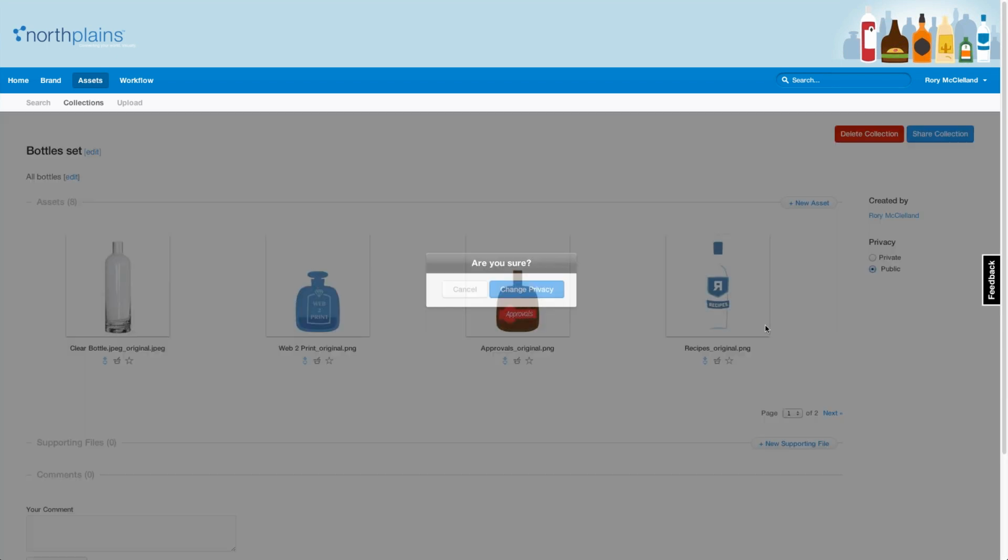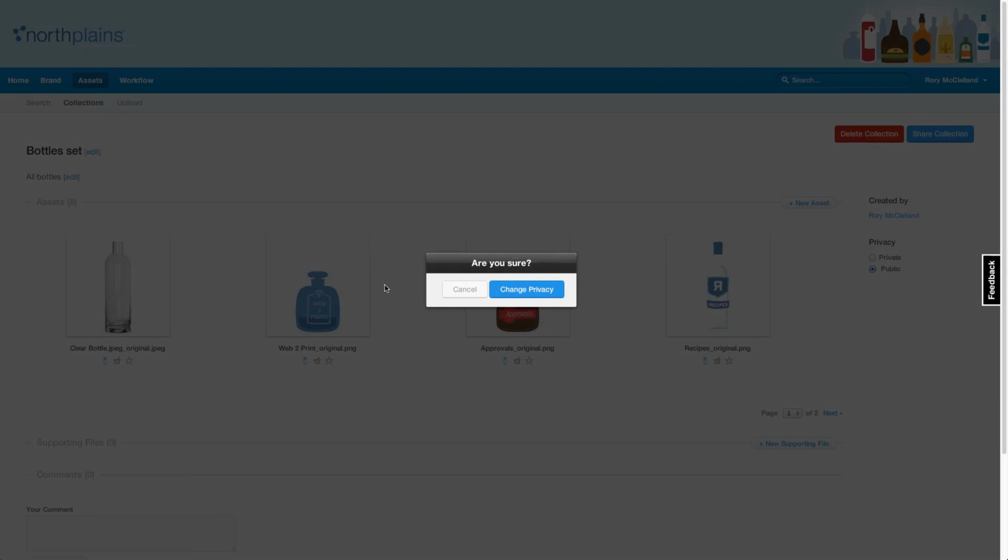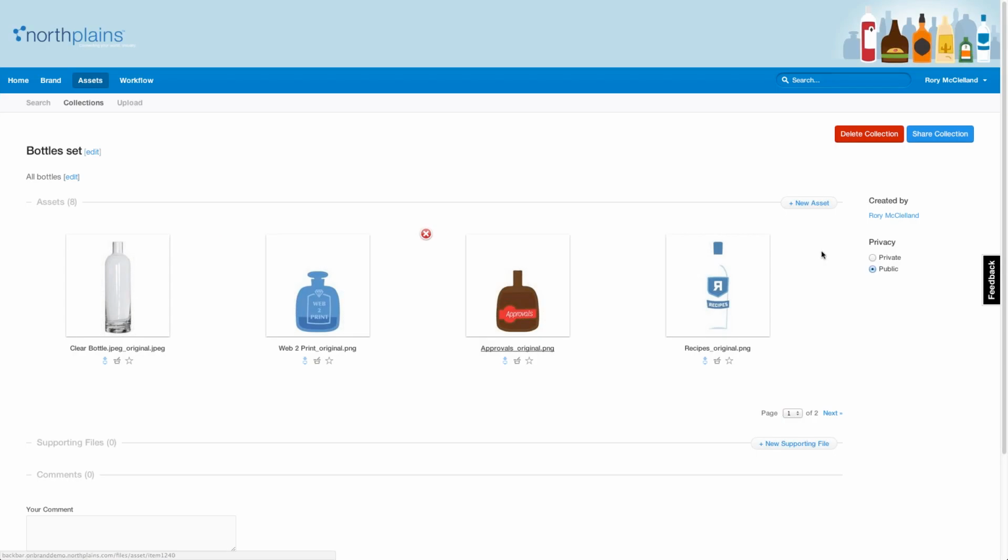By toggling to public, that then becomes available to anybody who's logged into OnBrand. Not publicly out on the web, of course, but within the application itself. By changing privacy, that becomes public straight away, and I can change it back too.